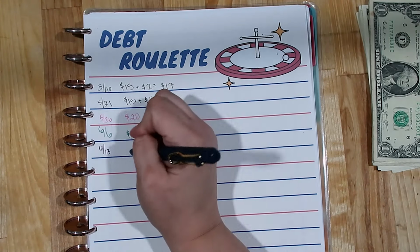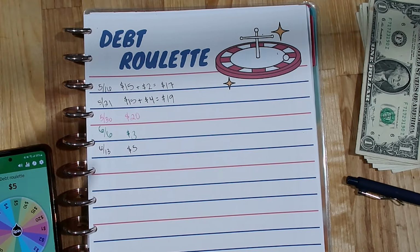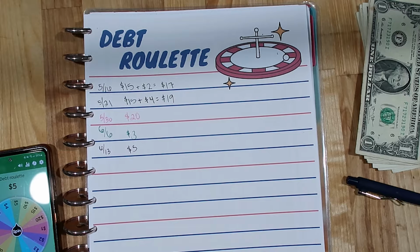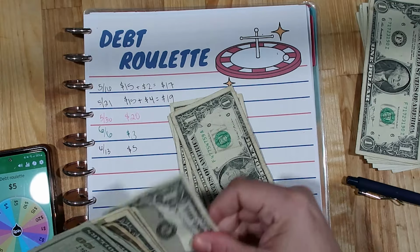$5. And this is another one where I'd love to be able to spin the wheel more than once, but I have to have more money in order to do that, so maybe next month we can go back to spinning more than once. 5.